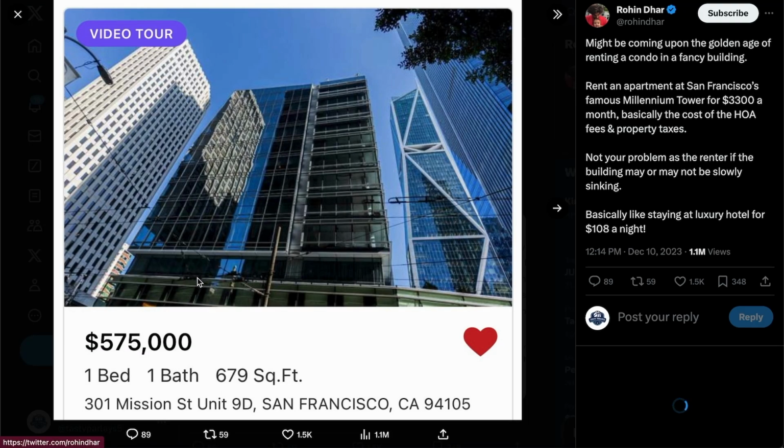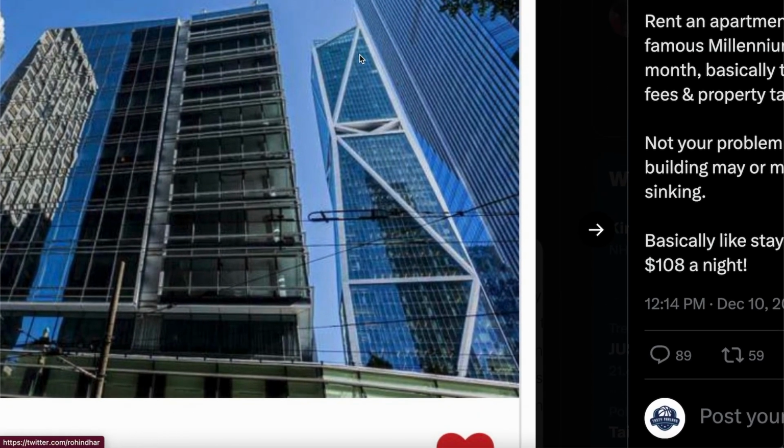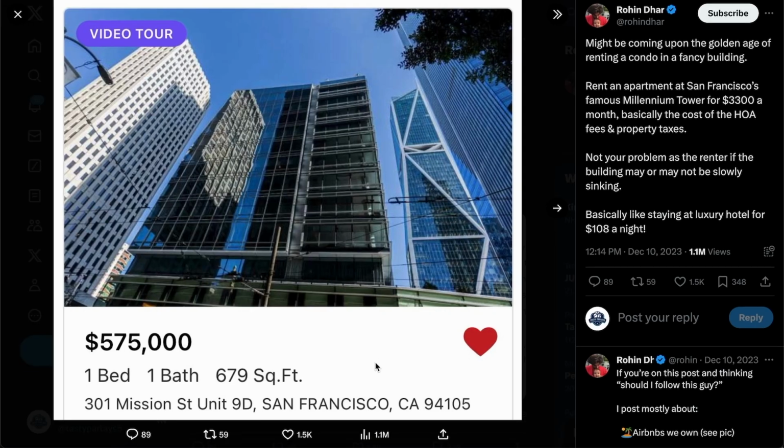And if you look into X and what some of these people are talking about, we got this condo right here, 1 bed, 1 bath, 679 square feet for $575,000. Now, this is a very cheap unit in terms of San Francisco condos. If you look at 181 Fremont back here, this is a beautiful luxury tower. Their one bedrooms typically go for maybe 1.2 to 1.5 million, and that's already with very hefty discounts. So this one's selling for about a third of the value.